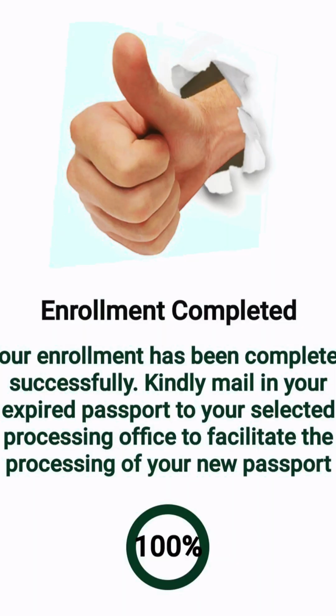I had some little challenges along the way. One of the challenges was having difficulty capturing my biometrics on the app. Also having to shuttle between the web and the app application for my international passport. There were a few questions that were asked, and a few hurdles that I had to jump. But eventually, I was able to do all of that, and I did my application, made my payments, and did my biometric capturing.